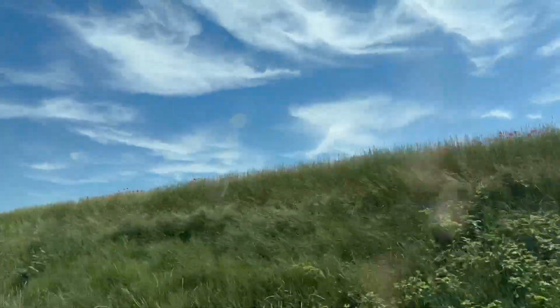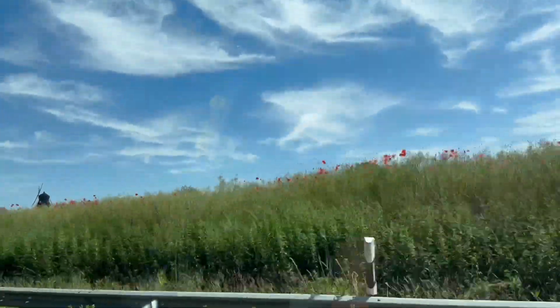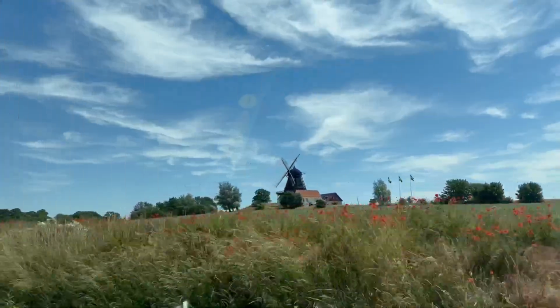Southern Sweden's a different kind of beautiful. It's very much a flat, open, wide landscape with lots of farming and lots of these old mills. As you can tell, this is a major grain producing area, and still today is a major grain producing area in Southern Sweden.